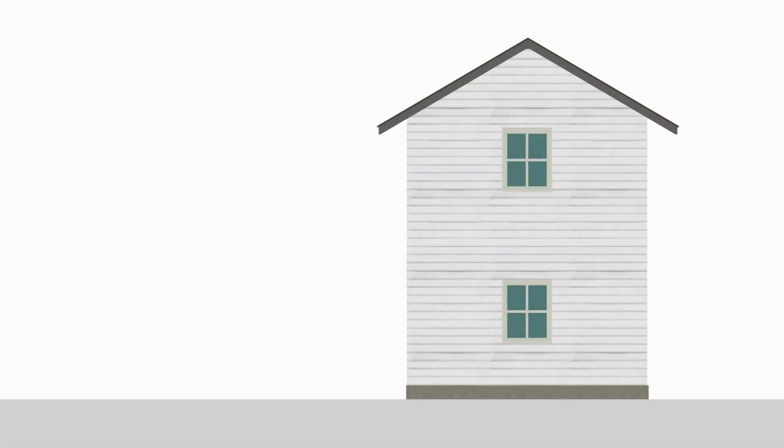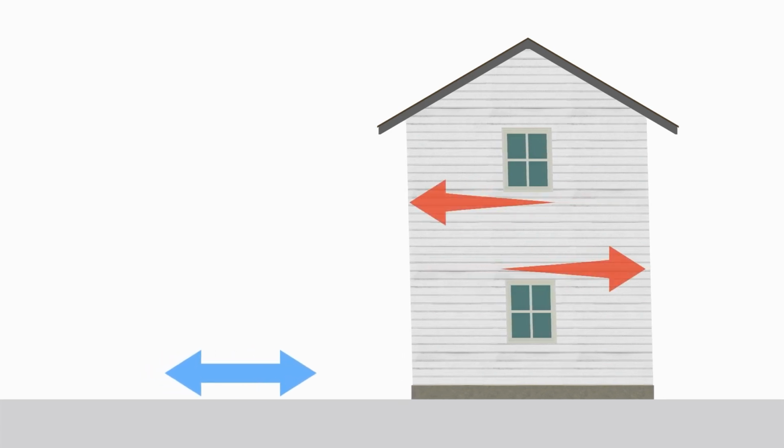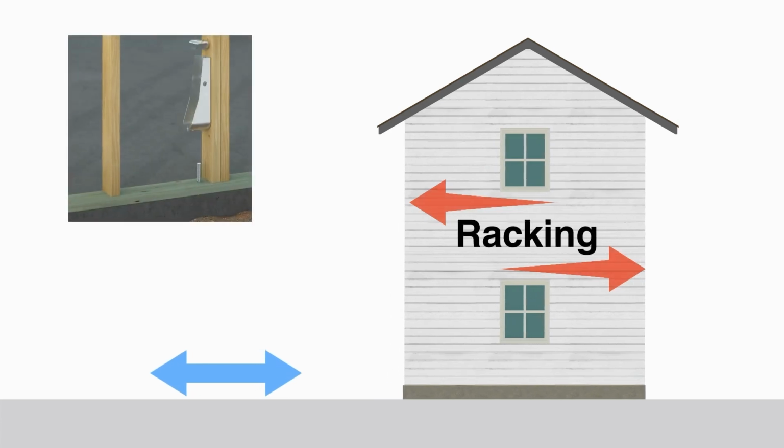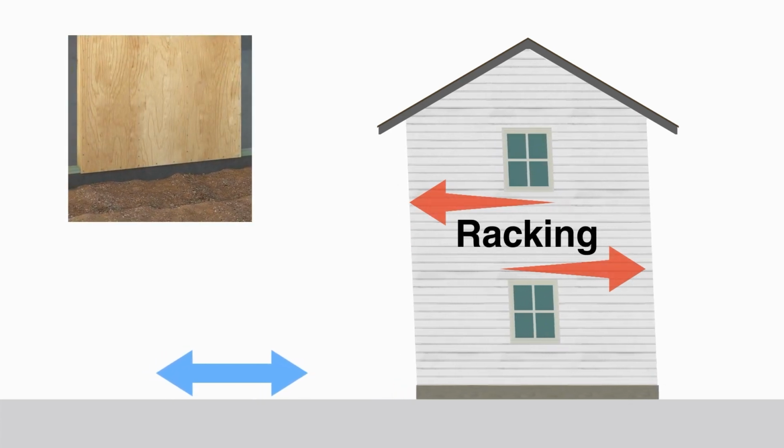During an earthquake, seismic forces can damage your home in several ways. A type of movement called racking occurs when lateral forces cause your home to tilt from side to side. Racking is resisted by structural sheathing attached to the wall framing.